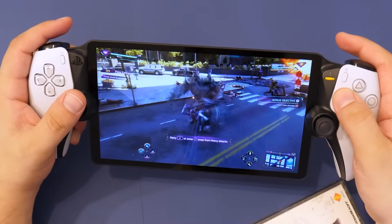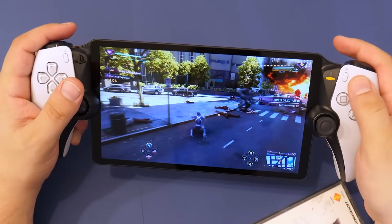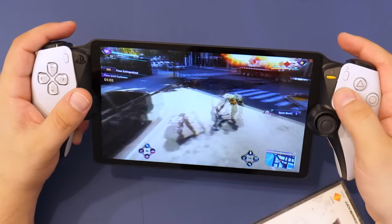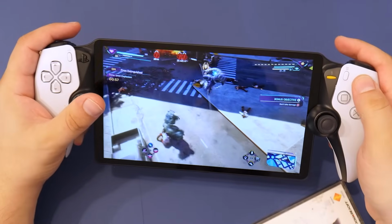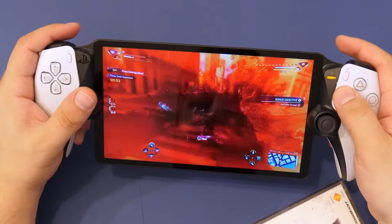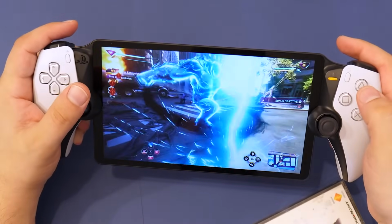In games that support 60 FPS, I was able to more often than not get the full 60 FPS out of it. Obviously, if a game only runs at 30 FPS, that's what you're going to get on the PlayStation Portal. And if a game runs at 120 FPS, it will go back down to 60 for the PS Portal because, again, that screen just doesn't support anything higher than 60. But like I said, it is a very capable solution.